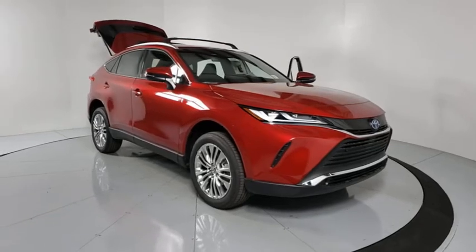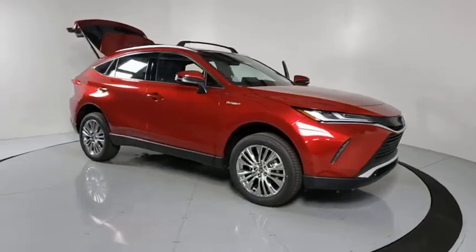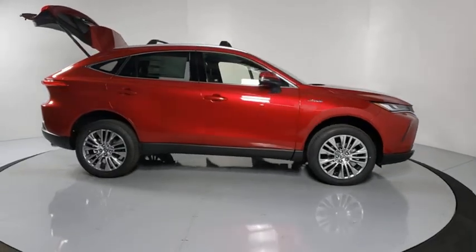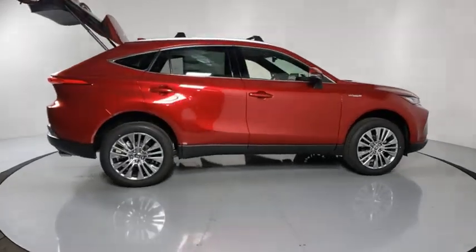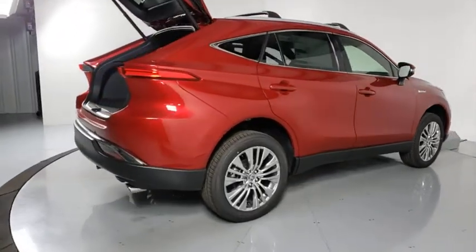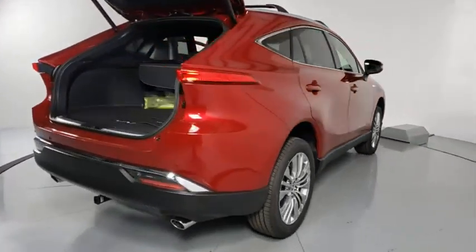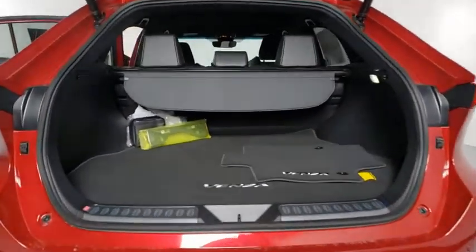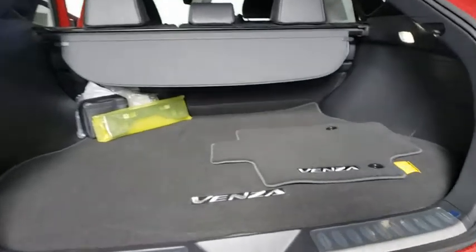Stop by and take a look at the 2021 Toyota Venza. Toyota Venza blends the attributes of a crossover SUV with those of a wagon. Venza boasts a spacious interior, a powerful and efficient engine, a pleasant driving demeanor, innovative interior storage, and strong crash test scores. You're more than one thing, so is Venza.